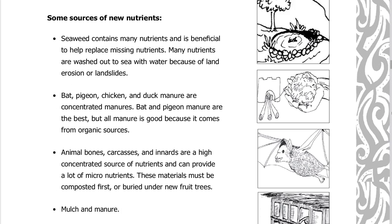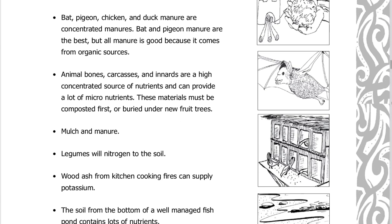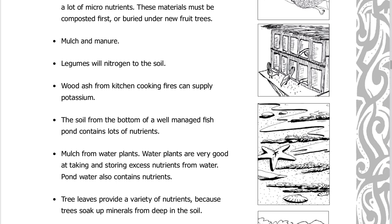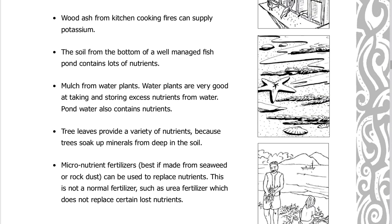Mulch and manure. Legumes add nitrogen to the soil. Wood ash from kitchen cooking fires can supply potassium. The soil from the bottom of a well-managed fish pond contains lots of nutrients. Mulch from water plants. Water plants are very good at taking and storing excess nutrients from water. Pond water also contains nutrients. Tree leaves provide a variety of nutrients because trees soak up minerals from deep in the soil.